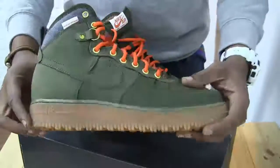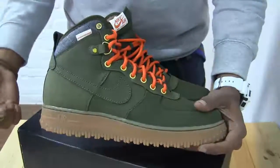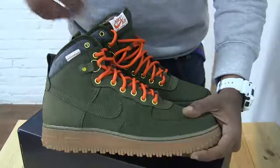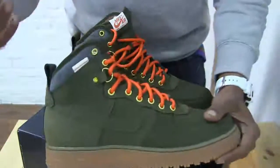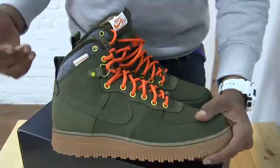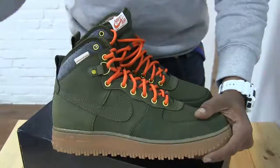So today, guys, we're looking at the dark Loden colorway. These also come in an anthracite black, which is like a smoky gray material. For those of you not familiar with that color, it's almost something like this color, but a little darker. Again, it's anthracite. And then it also comes in a brown, which seems to be selling out from every site that now has the anthracite and that brown in stock.